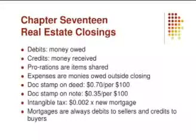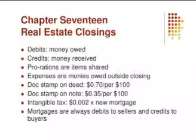Documentary stamps are 70 cents for every unit of $100 based on the purchase price. The doc stamps on the promissory note is 35 cents for every unit of $100 based on all new notes created for closing. That's both new and assumed. The intangible tax is 2 mills times any new mortgages created at closing. That's 0.002 times the new mortgage amount. Mortgages are always debits to sellers and always credits to buyers. And that's the end of Chapter 17's review on closing.